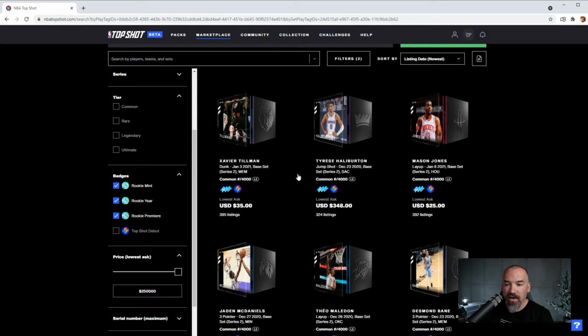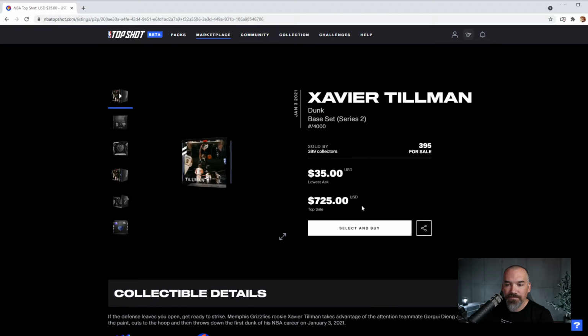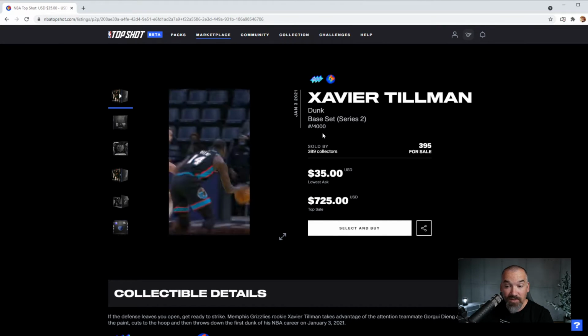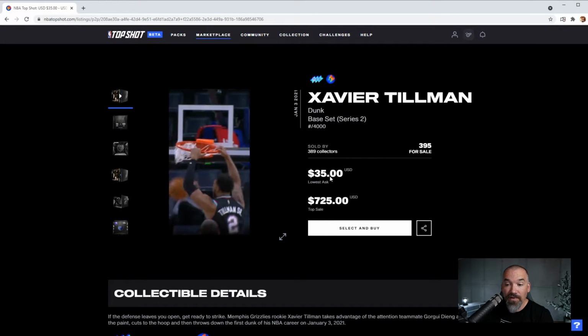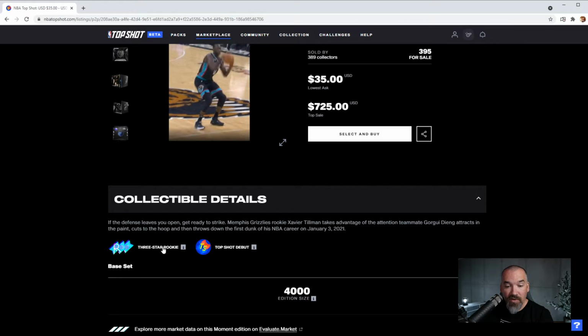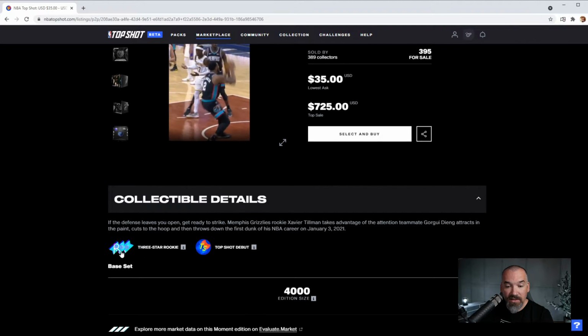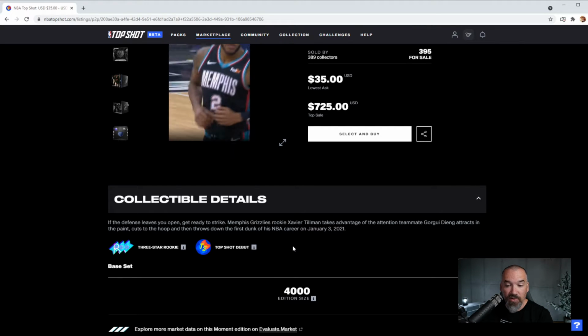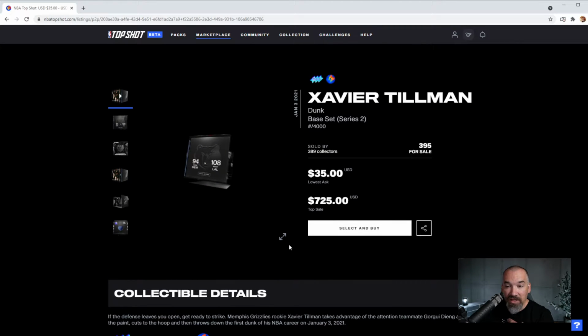So let's look at Xavier Tillman here. So this one is a dunk. You can see here, only 4,000, so it's pretty limited. $35 is the ask price for the lowest one. And then you're getting a 3-star rookie, which means it has all of the rookie badges, and also it's the Top Shot debut.